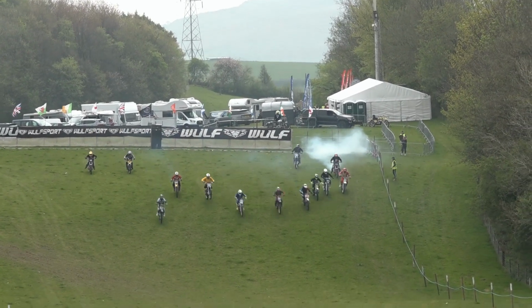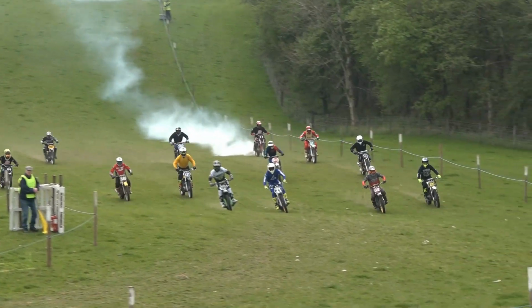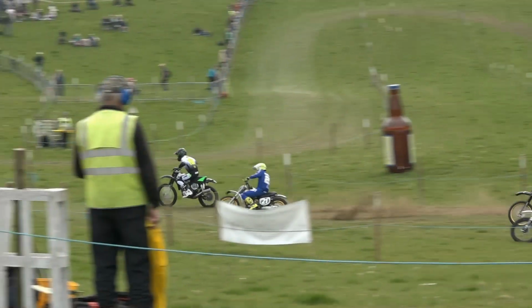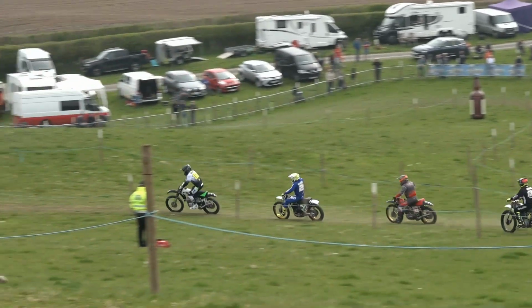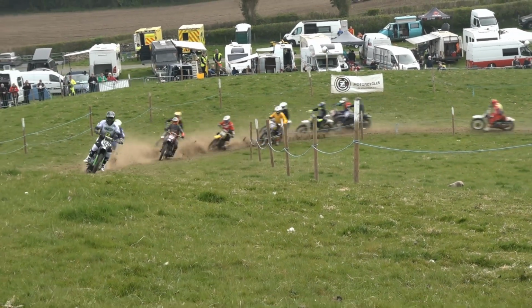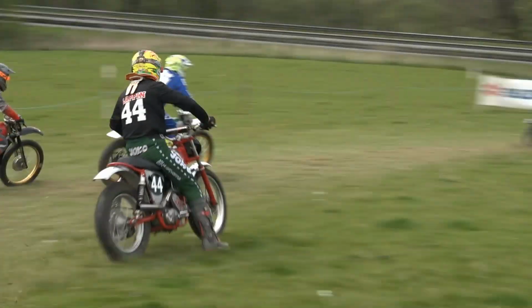And so as our riders leave the line for our first race of the weekend, looks like Keith Best made a good start there on the CZ, followed by number 21, that's Ian Knight, on that lovely CR250 Elsinore that we had a look at in our paddock walkabout.